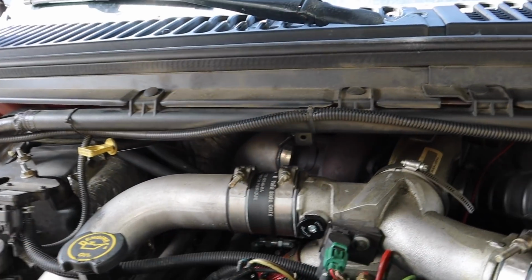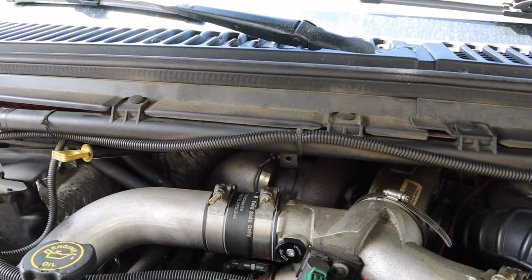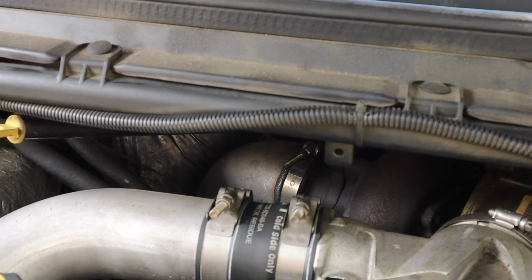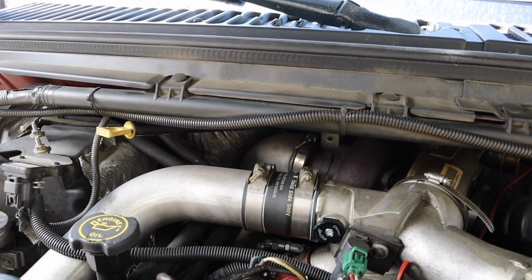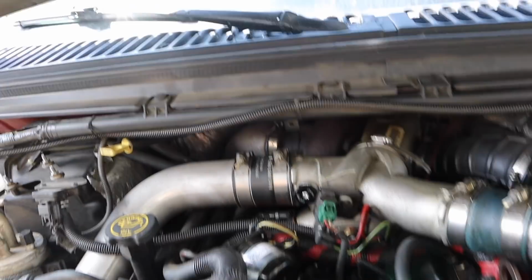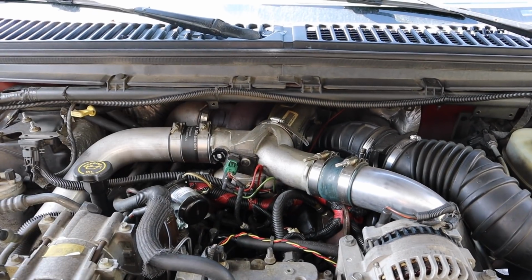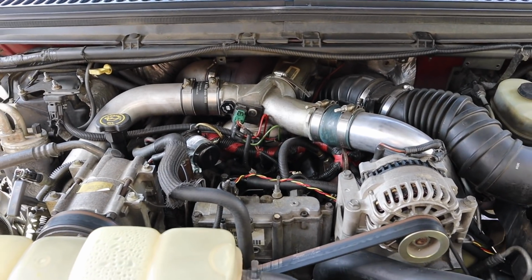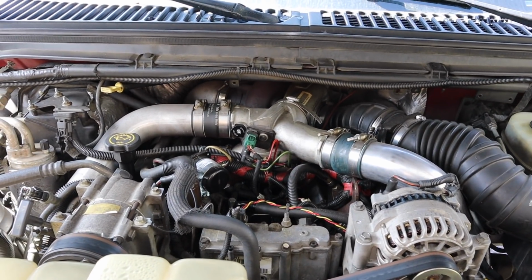So moving on from there, look back behind the turbo, right back there. That is my 4-inch downpipe that goes to a 4-inch exhaust out the back of the truck. Not a whole lot to be said about that, but it is a nice upgrade that allows the engine to breathe a little bit better.